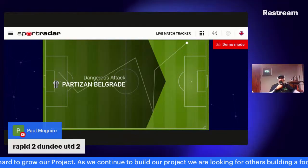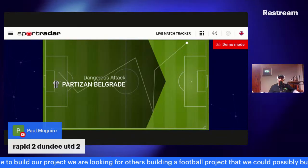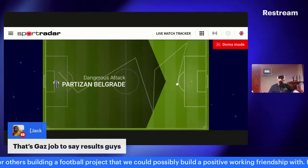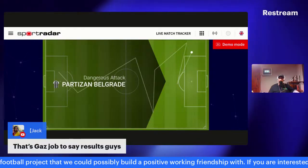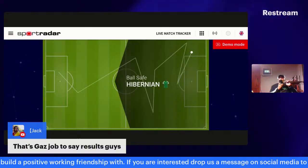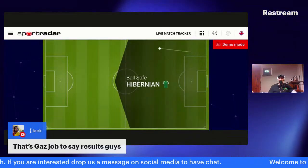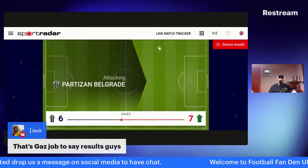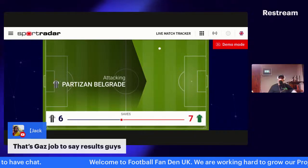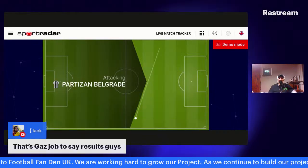Corner comes in and the goalkeeper manages to intercept it comfortably there. That released the pressure momentarily for Hibs. Now the keeper knocks it long down the field as it comes out to that far side. Now Hibs charging towards the edge of the box here as Partizan try and challenge. Hibs managing to retain it. Still on that far side. Now Hibs trying to cross it in. It's deflected behind. Oh, no, the referee is going to give the foul there. Free kick to Rapid Vienna inside their own box.